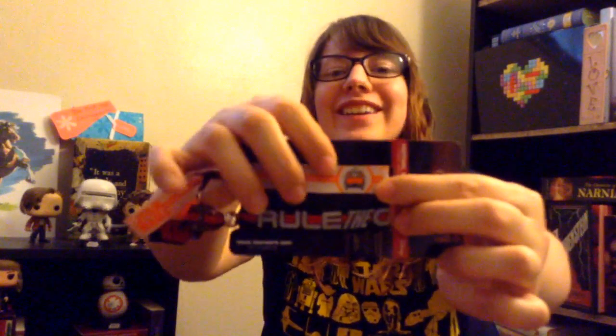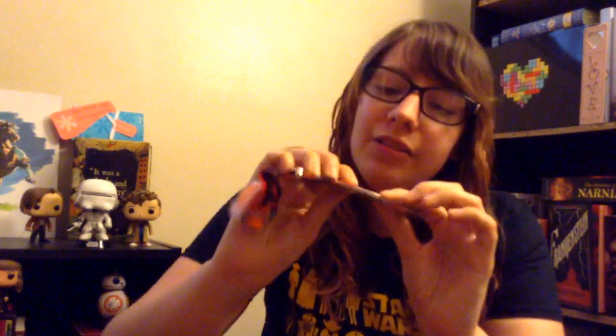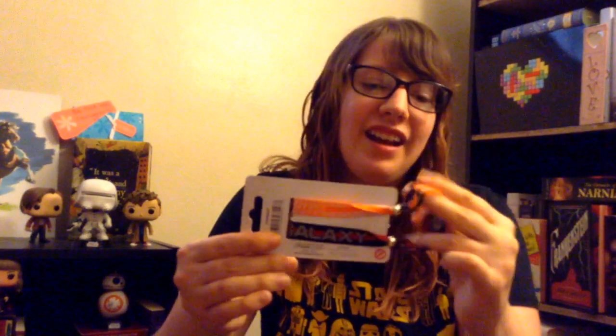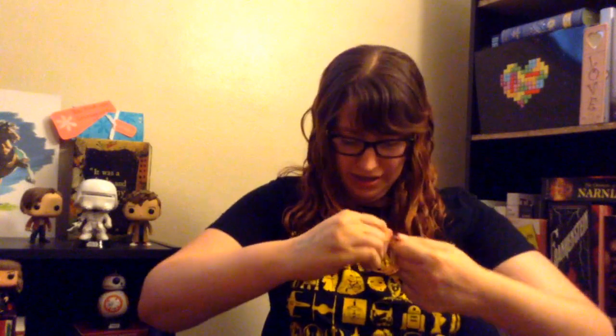I was holding it upside down. Yes, that is the helmet that Luke wore in his X-Wing. And then this other one says Rule the Galaxy, which is kind of evil, but I suppose we have one good and one bad. Let's see if I can get this.